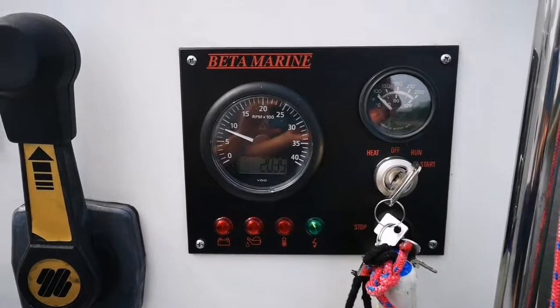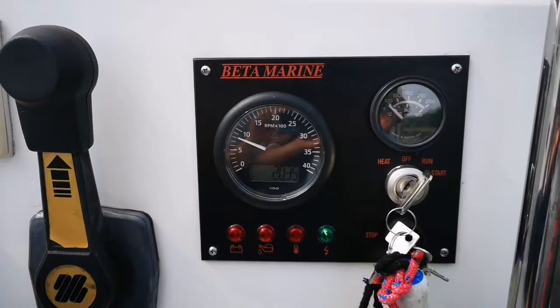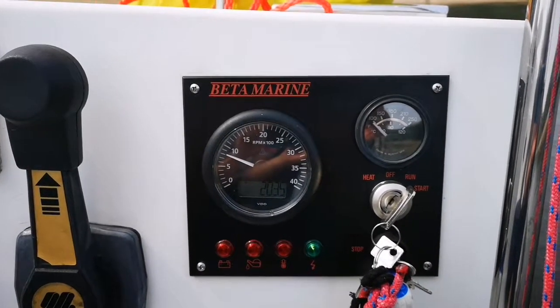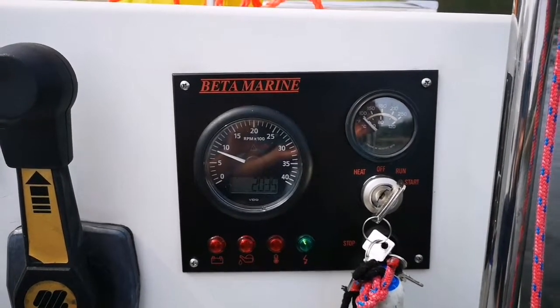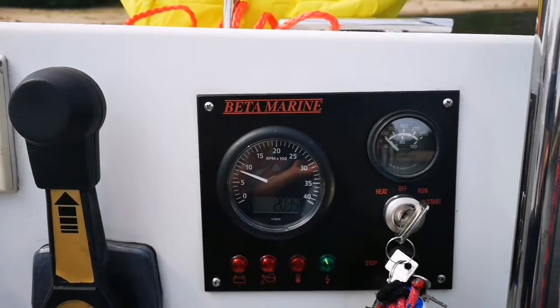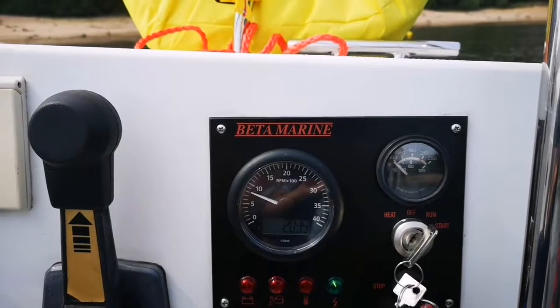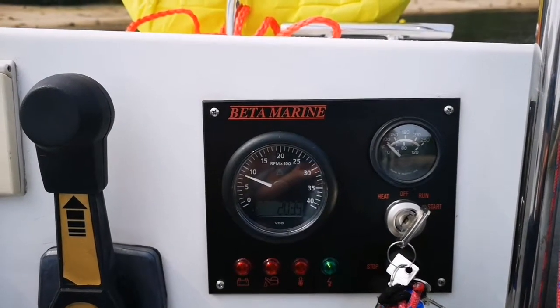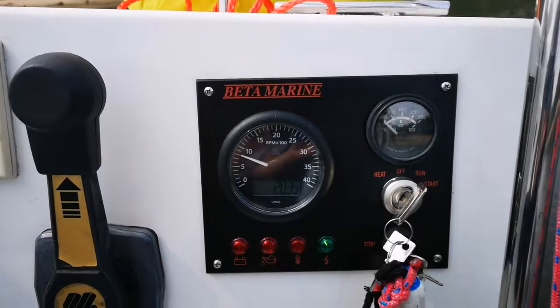I usually run the engine at 1500 to 2000 RPM. At this RPM, the boat is doing 2.5 to 3 knots. I also change the oil every 50 hours, or earlier if I finish the season with fewer hours on the clock. So far the engine has been running like a charm, no issues at all, very smooth.